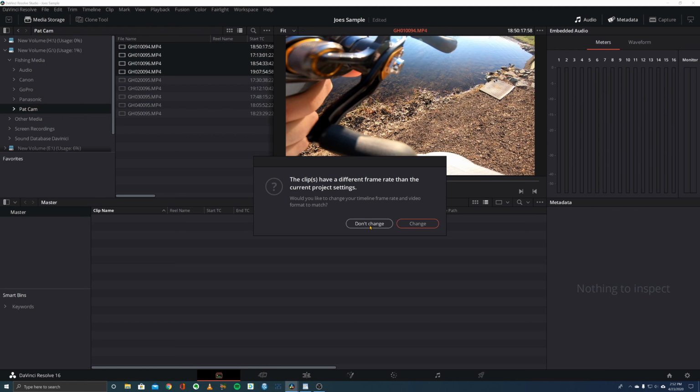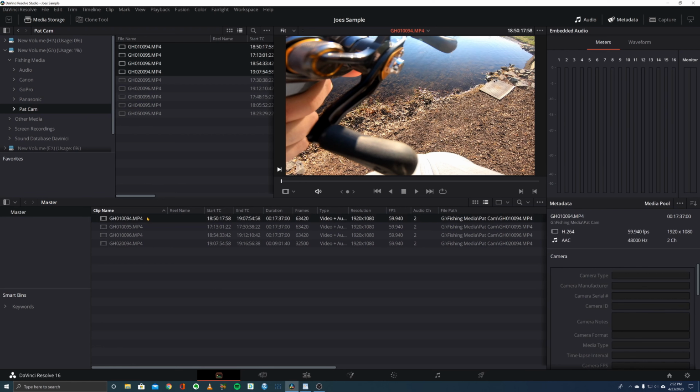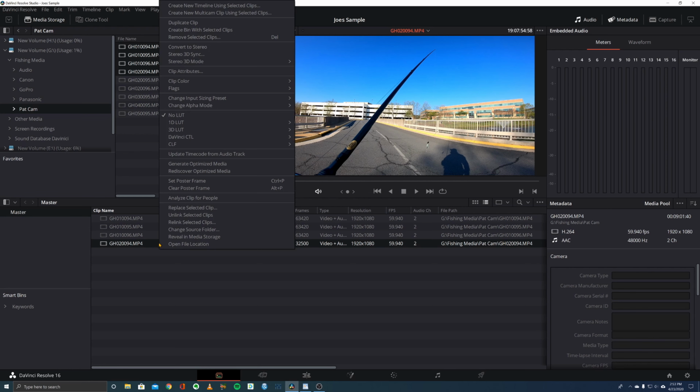I'm just going to use it differently, or I'll convert it to 30 frames if I need to. So you just bring those in. And here's where you can speed up your computer a great deal. You can grab these files, like right here, and let's do this one only. Let's find the very shortest one. 32. Okay, this is smaller. This file right here is a shorter file. So let's right-click that and take a look at what you can do.